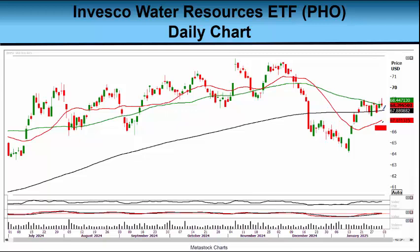Now, if we back up and look at this chart a little bit, look on the left side with me, we can see that the PHO was coming in the beginning of July. The PHO was down here trading at about $63, $64. And by the way, usually these stocks don't trade in the exact same pattern.